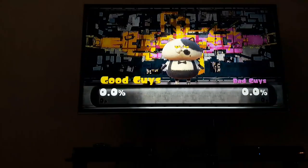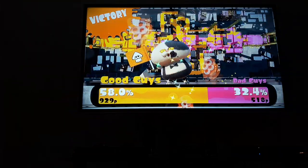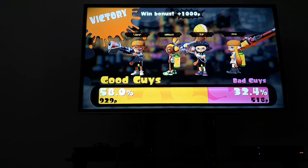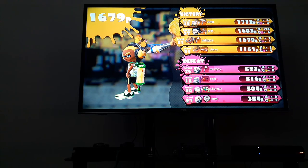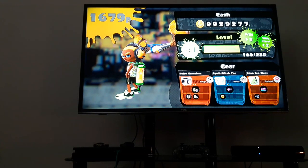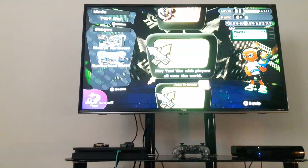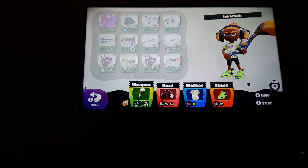But my rating on this weapon, I gotta give it 4 stars. It's a good weapon. 4.5 stars. Gotta give it that. 4.5, if I just wish that the range would be better. If the range could be better, then it would be one of my personal weapons.